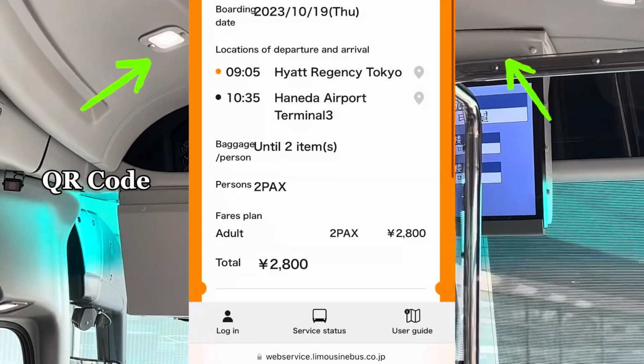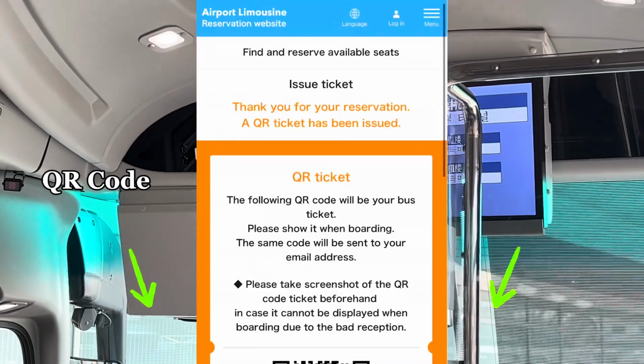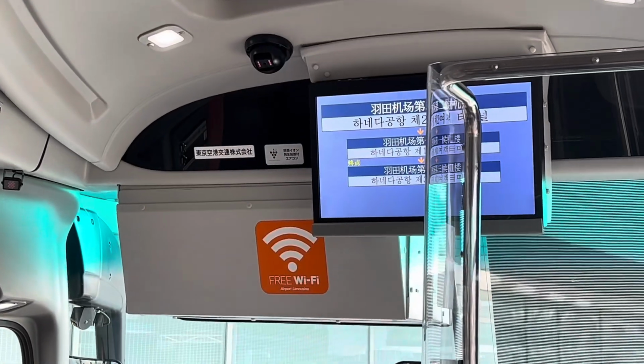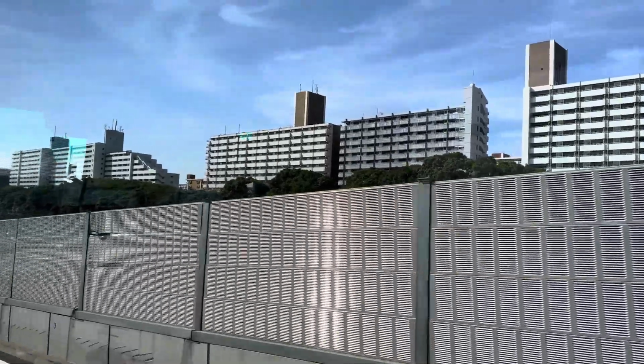When you purchase your ticket via QR code, your QR code will either be at the top of your reservation or at the bottom. I screenshotted the reservation QR code as soon as I did it, because the email did take about 5 minutes to come through, so just keep that in mind.